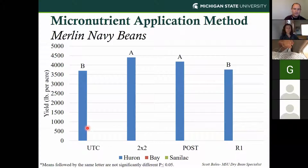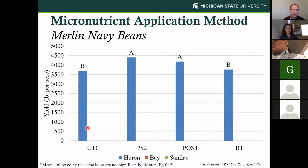So when we look at yield data for these, our first location was in Huron County. In Huron County, we did elicit a positive response from those micronutrient applications in both our 2x2 timing and our post timing. However, we did not elicit that positive response when we got up to that R1 reproductive timing.